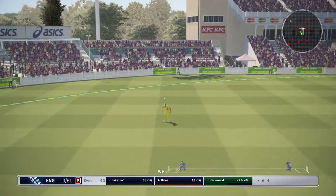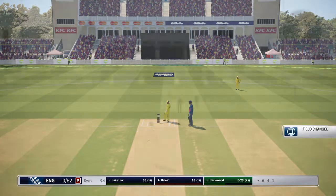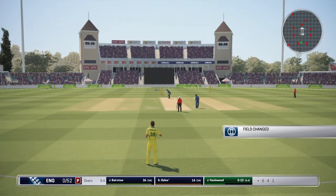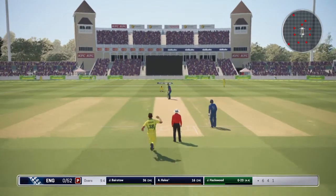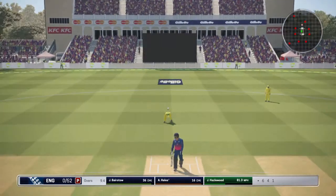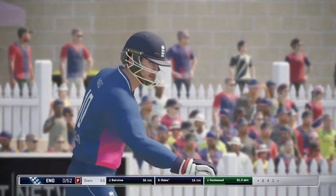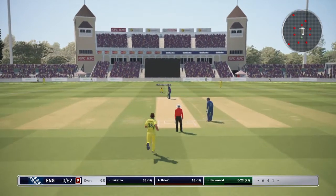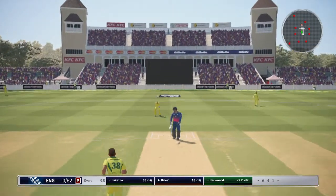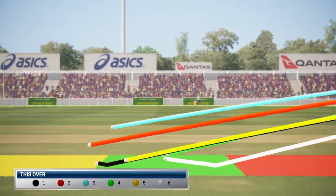Good shot. Good timing. They'll take a single. He lets that go through to the keeper. Goes through to the wicketkeeper. No shot off him. England struggled in that power play.